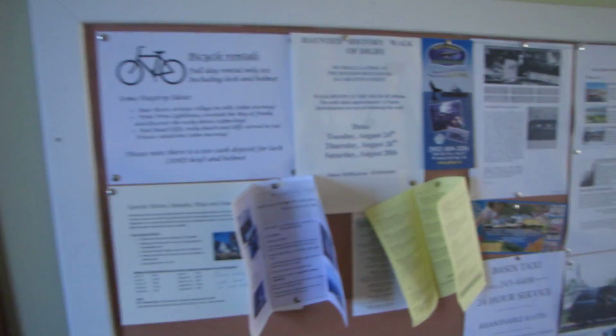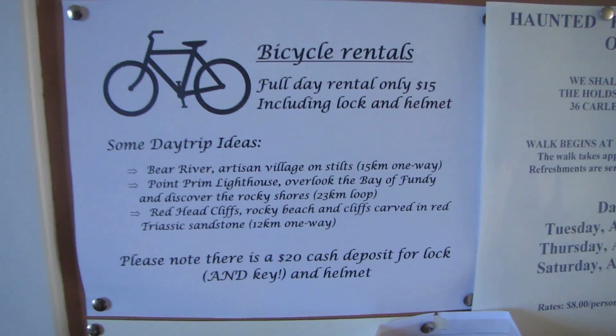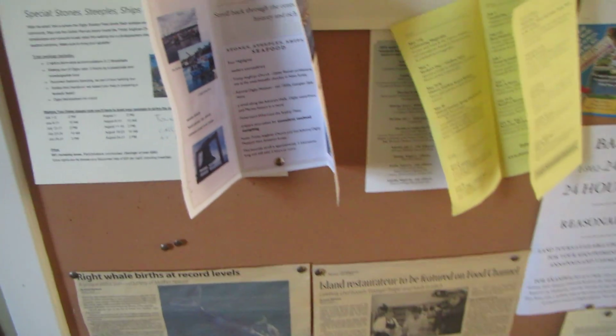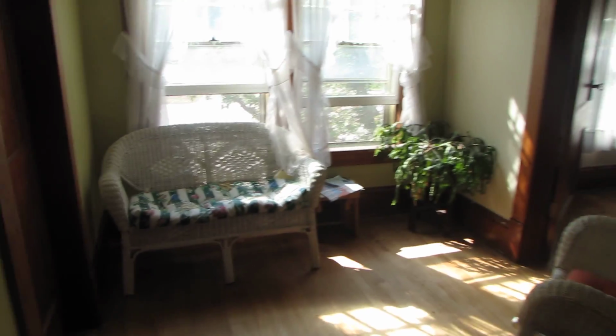Okay. We've also got our notice board here, so talking about bicycle rentals before. Also things like the haunted history walk of Digby, the whale watching, and just some other information about the area. And again, another beautiful area just to be able to sit and enjoy. View here isn't quite as nice, it just looks out into the street, but you know, personally, I think it's a pretty nice view anyway.